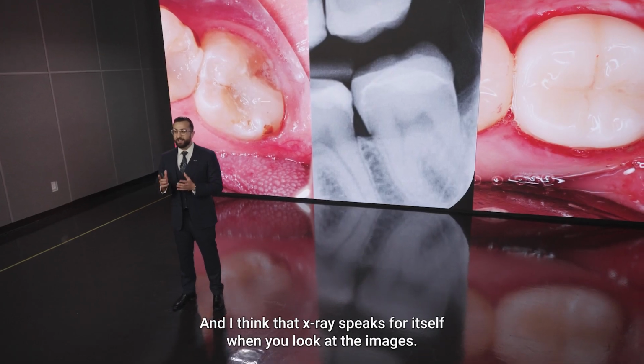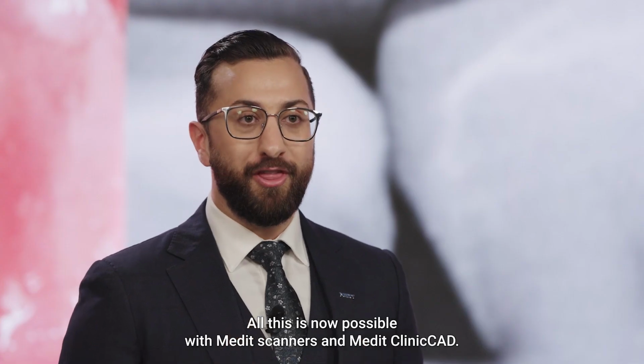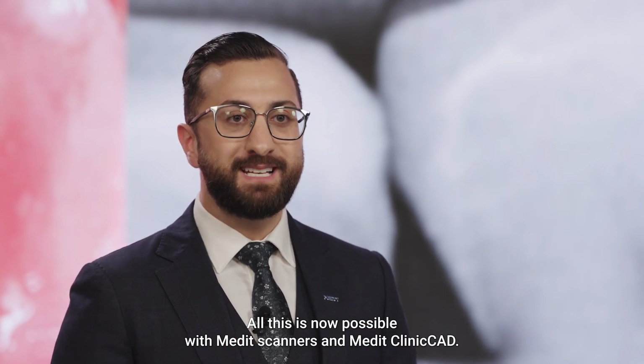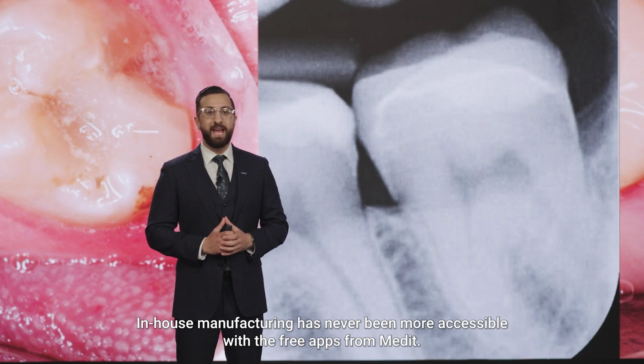And I think the X-ray speaks for itself when you look at the images. All this is now possible with Medit scanners and Medit ClinicCAD. In-house manufacturing has never been more accessible with the free apps from Medit.